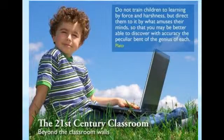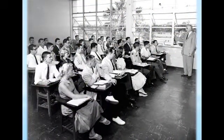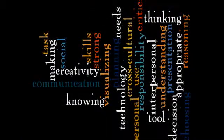Plato had it right over 2,000 years ago when he made the following comment about education. We need to be moving away from the traditional chalk and talk classrooms of yesterday and start the innovation and introduction of schools that will let our students develop the 21st century skills they need. We can do this with the Apple iPad.